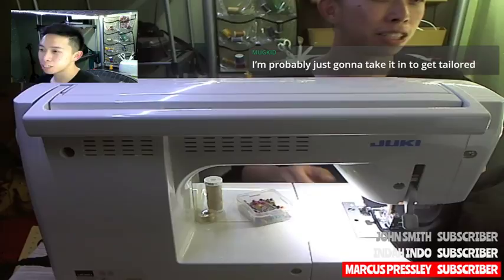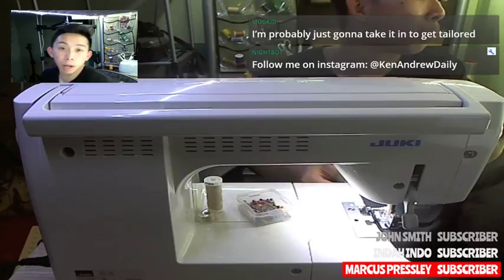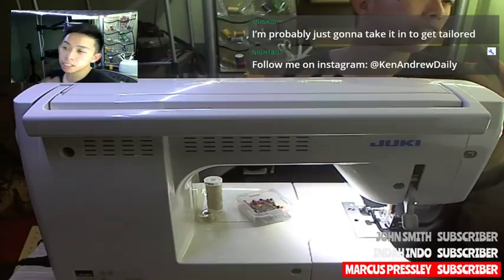Sorry, just joined in. Where did you say it's $1 per yard? The swap meet. There's a swap meet down the street from my house. That's where I get $1 a yard. It kind of varies from place to place. But I know you can get really cheap fabrics at the swap meet.